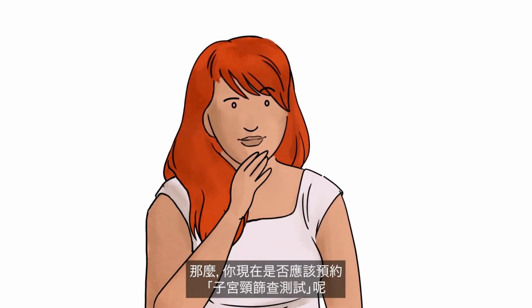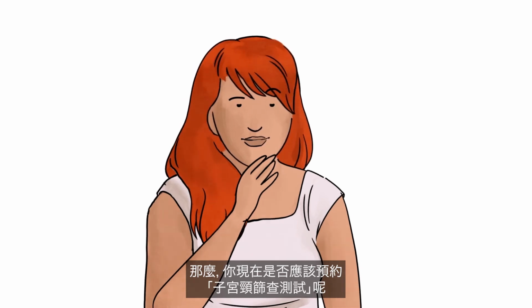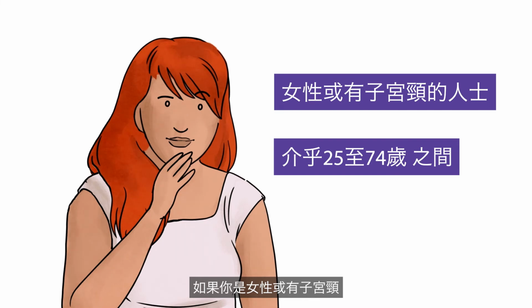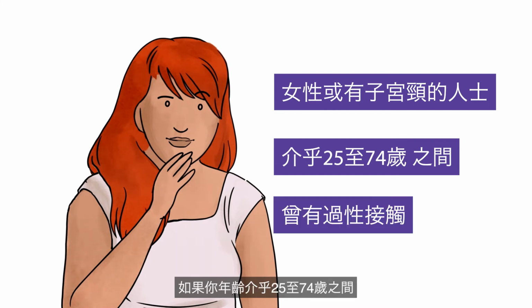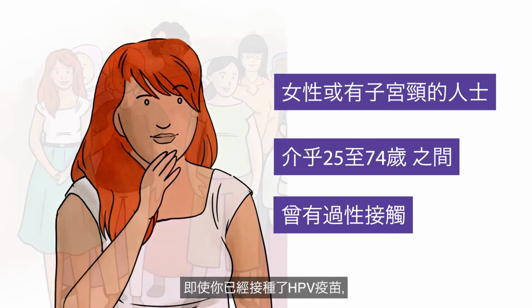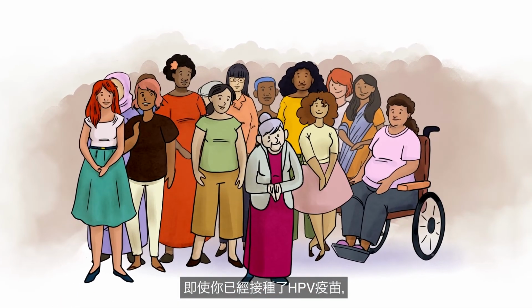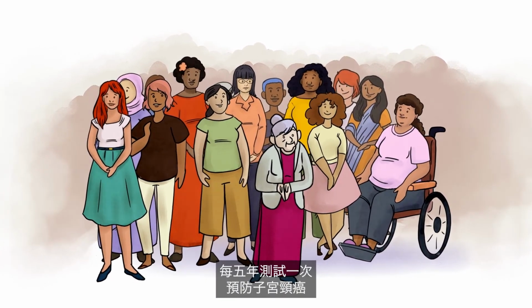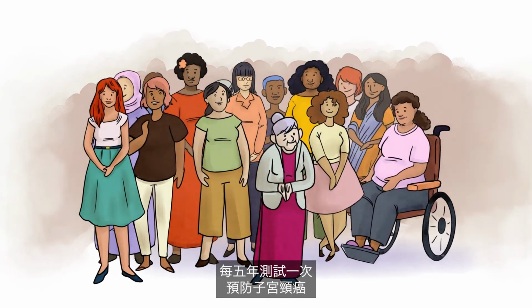So, is it time for you to book your cervical screening test appointment? If you're a woman or a person with a cervix, if you're between 25 and 74, if you've ever had any type of sexual activity, and even if you've had the HPV vaccine, then you should have your cervical screening test every 5 years to protect yourself from cervical cancer.